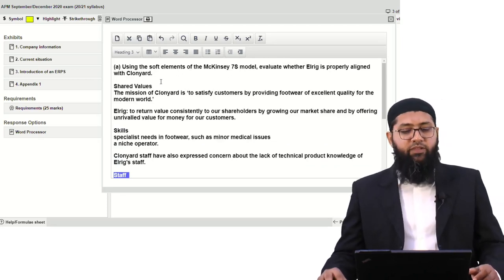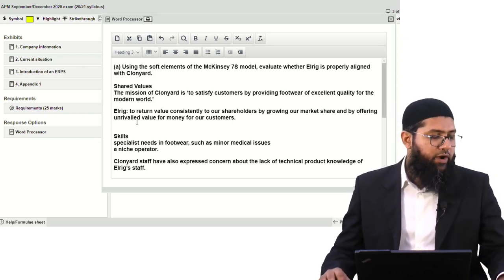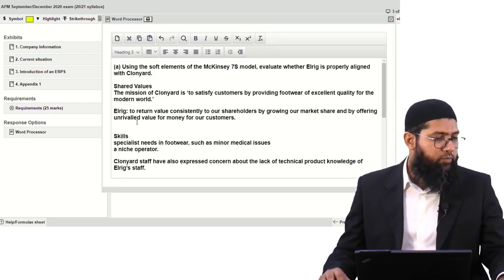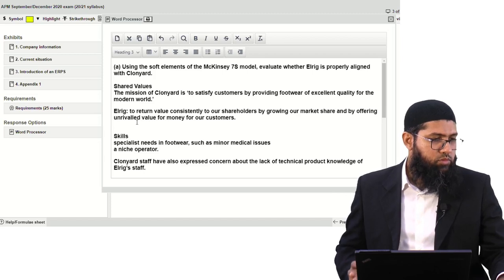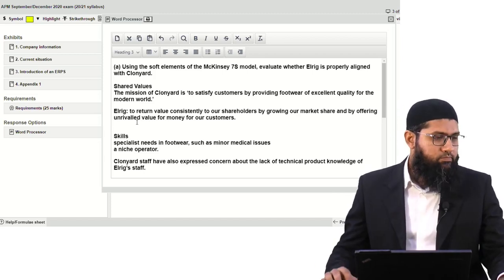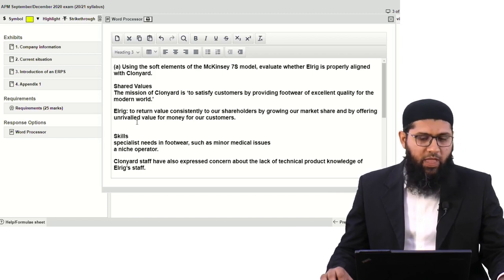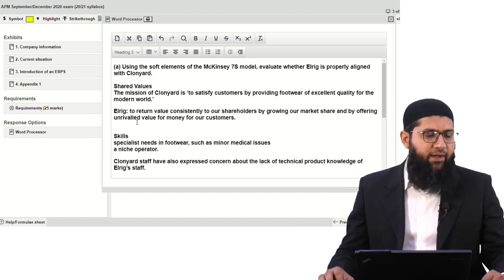Now, I'll start off with the shared values and I would need your inputs. What should I write with respect to the shared values? Let me know.